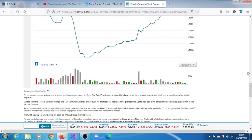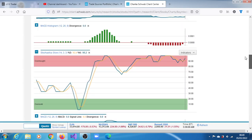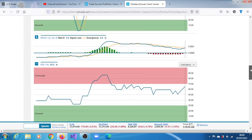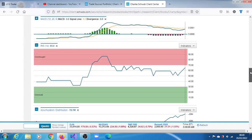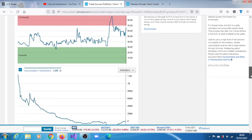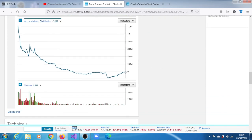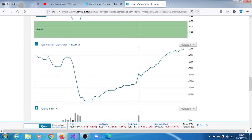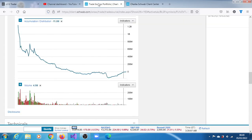So let's look at that again here. Yes, this is the RSI. You can see it has inched up as well. And so buyers have snatched off all the push from the sellers, and they're firmly in control at the moment. This accumulation distribution is for the last 1 year, so it doesn't reflect what the 3 months reflects. But this end of it all is what we have here as well. So that's what's going on.